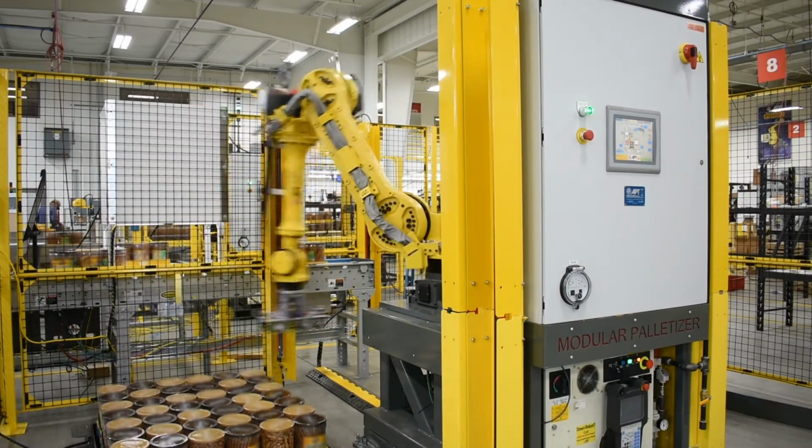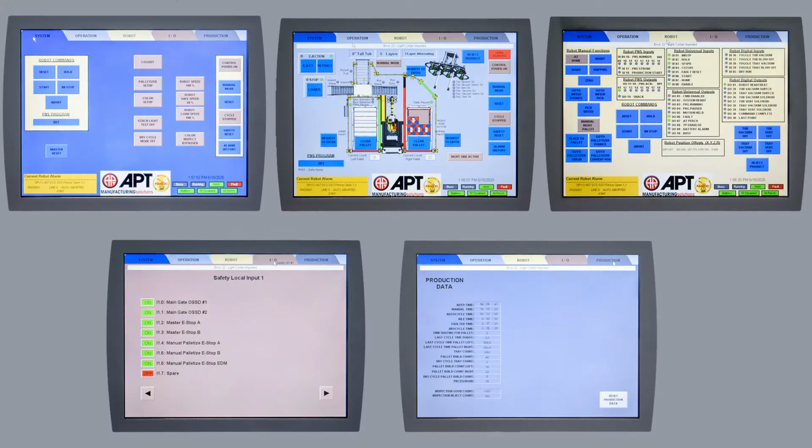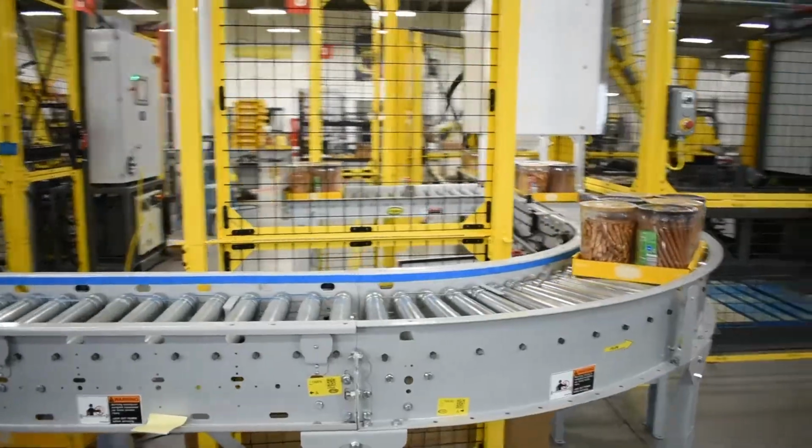One of our standard features is our HMI and the ease-of-use touchscreen with tab browsing. The HMI is broken into 5 color-coded tabs with enhanced diagnostics and 3D graphics. There are many additional options that could be added to this system, from pallet dispensing to automated conveyor systems to shrink wrapping.